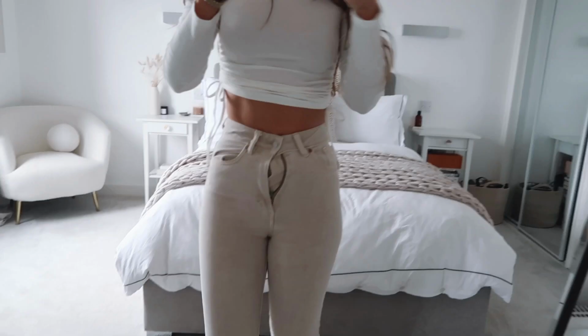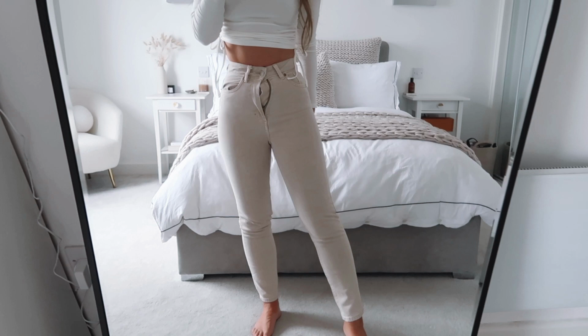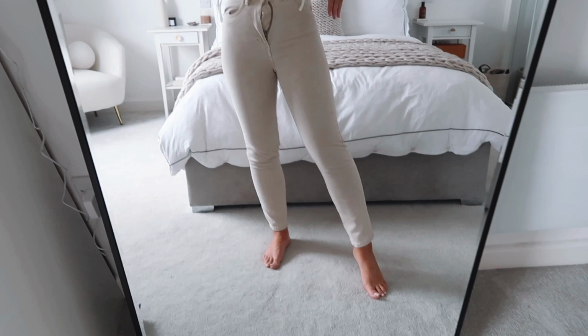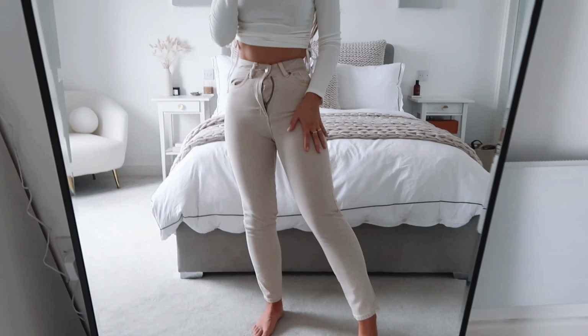Okay, so these ones are a little bit of a fail. I got them in a 6 because usually in H&M I always have to size down. They fit perfectly on my legs, which is strange, but I just cannot do the zip up. I just cannot do the waist and the zip up, whereas usually it's my legs that are bigger than my waist. My waist is usually definitely a 6. So yeah, kind of strange. Definitely, if you're between sizes, definitely size up in these.